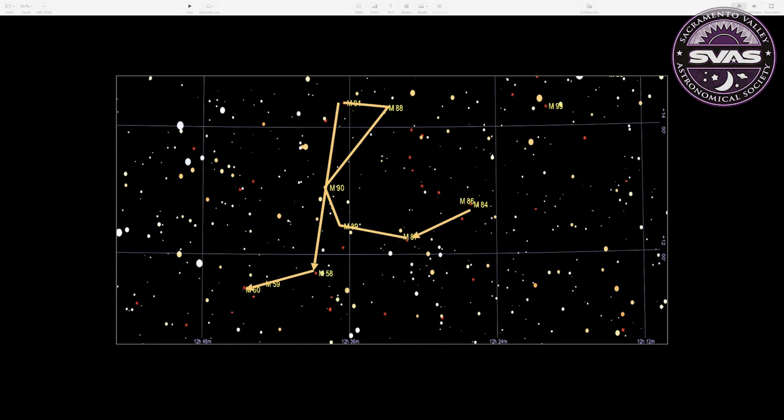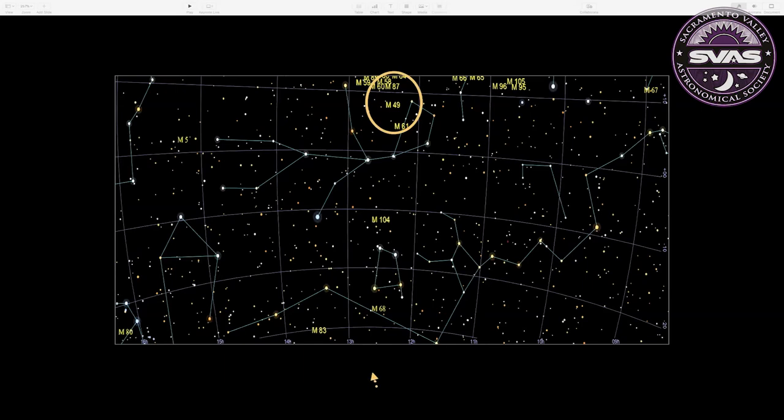Now we have two more in this area, M49 and M61. Whenever I do the marathon, these take me a while because now you're going back in the opposite direction, heading south and going 3 or 4 degrees at a time. M49 and M61. Now we're in the southeastern sky. We pick up M104 and then drop down below Corvus for the globular cluster M68.